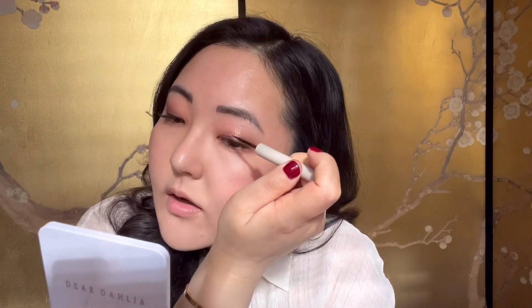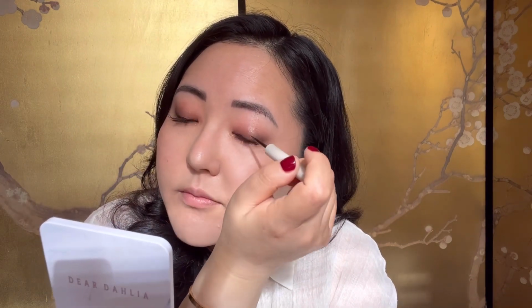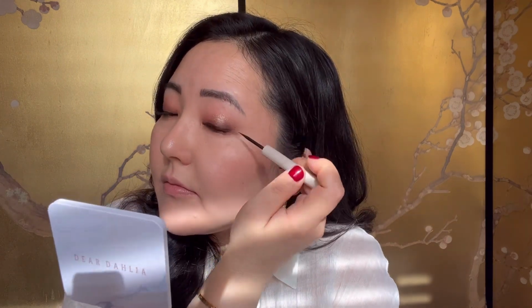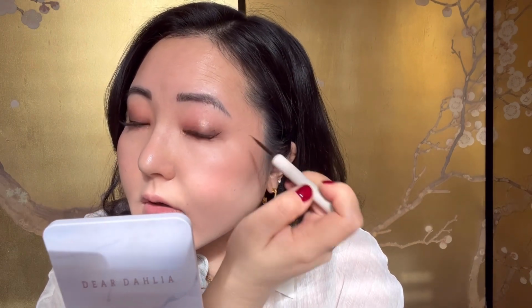The thin brush is really handy because you can keep very close to your lash line. Before I complete the other eye, I'm just going to go into my other eye and just do the same. So that's how it looks if you don't want any kind of dramatic cat eye, but obviously I do. By the way, if you haven't noticed already, I'm not dipping back into the pot just yet. I just want to see how long one dip lasts.